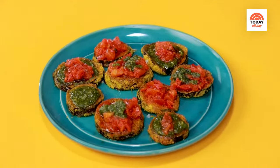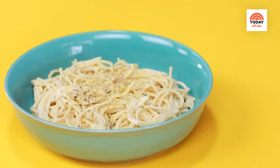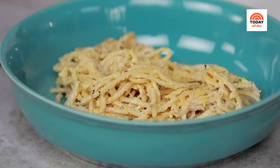Buongiorno, Today All Day. Who doesn't love Italian food? Well, up next on Hashtag Cooking, Saba is putting her own spin on two classic Italian dishes. First, a crispy breaded eggplant that's baked, not deep fried, and gluten-free. Then she whips up a vegan version of a classic pasta dish. Oh, yeah, mangia. So when I said cacio e pepe, really, I meant cashew e pepe.